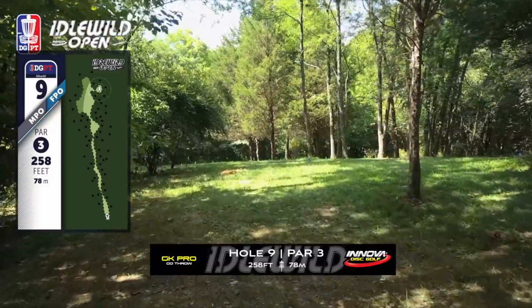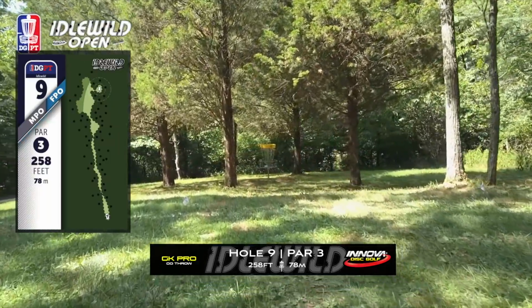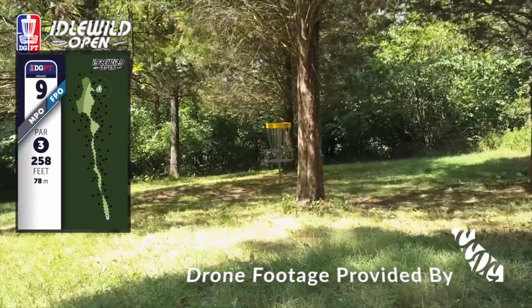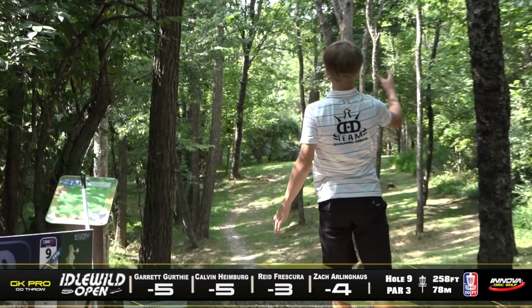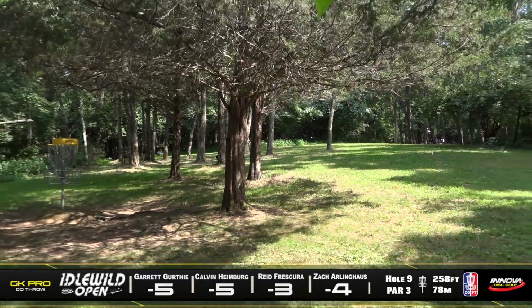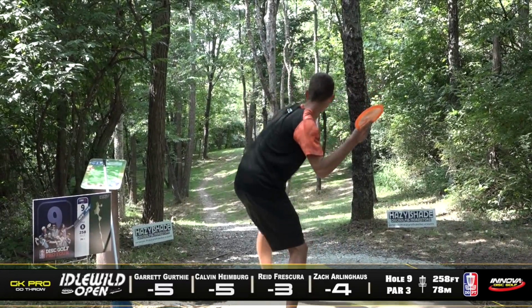All right, we're moving on to hole 9, par 3, 258 feet. Another very tricky left to right moving hole. Very skinny gap. What a good short hole this is. Yeah. It's a curveball for sure. It definitely takes a lot of touch. Forehand is a popular play, but the deal with the forehand is this green is sloping down left to right really quick, and good shots tend to roll and skip outside of circle 1. Yeah, definitely. Like the forehand pure route.